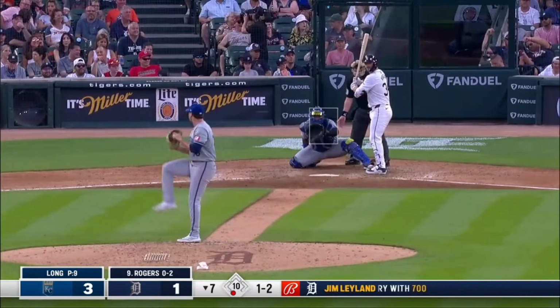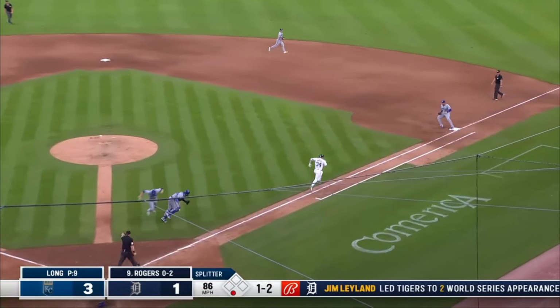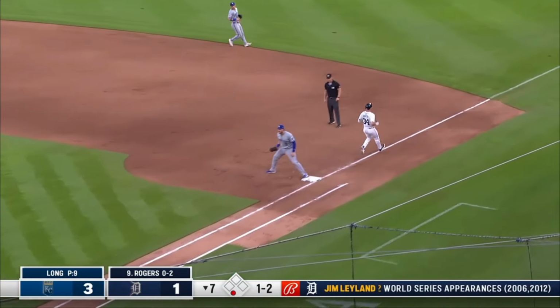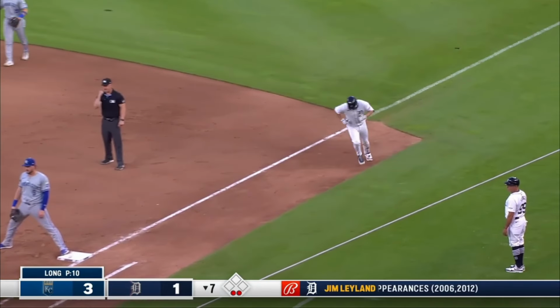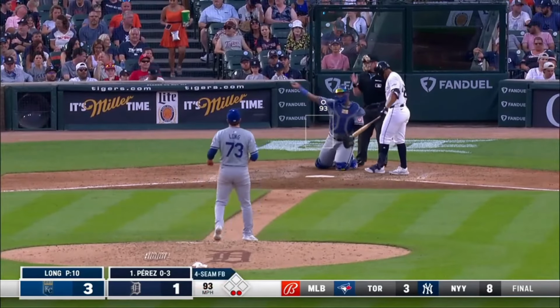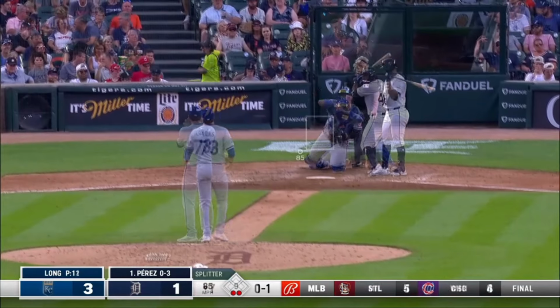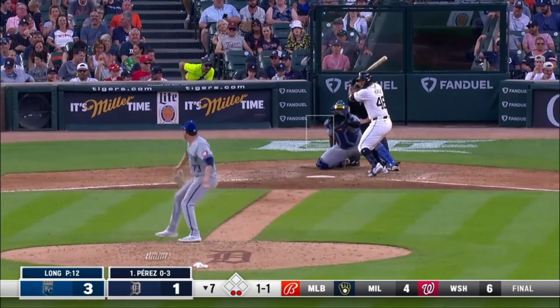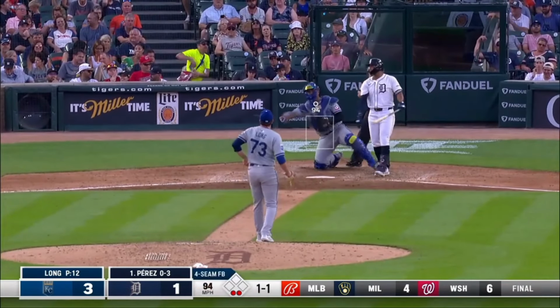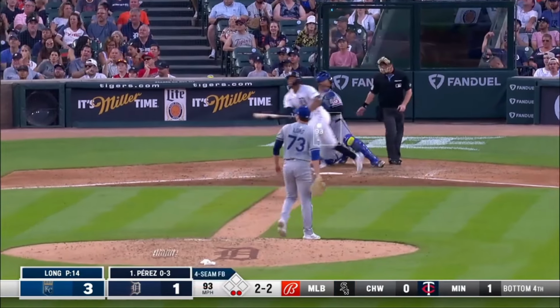Pretty good splitter. Chops the splitter out in front of home. Salvador Perez looked like he got tangled up a little bit with guys, so he's avoiding it. Basically, he has it. I mean, anybody else bounces that throw. You know, them catchers, they have an ability. A lot of hard contact. The hard hit rate against is pretty high. Swinging a fly ball, right field.